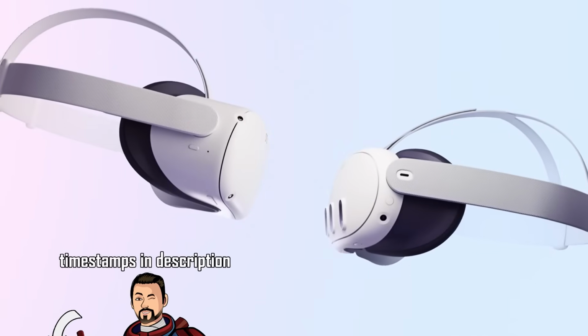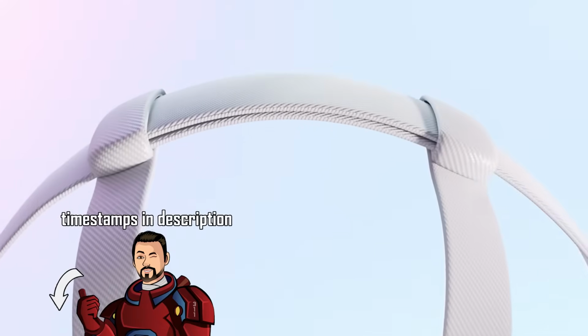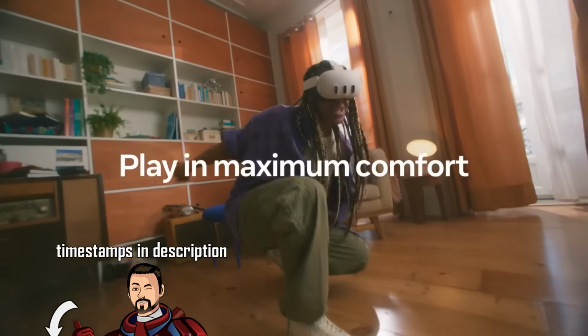Now, there are of course links and timestamps if you want to skip ahead to a specific topic, but let's start things off with the most important factor, the cost of entry.